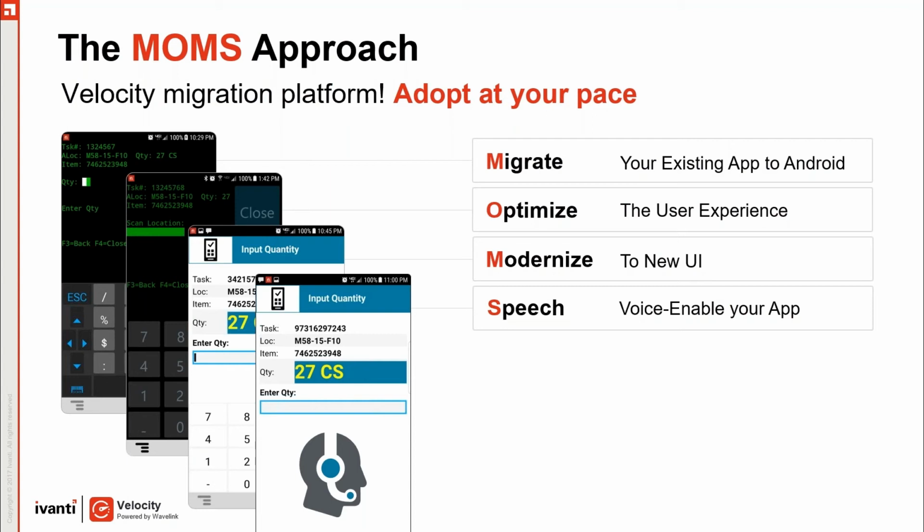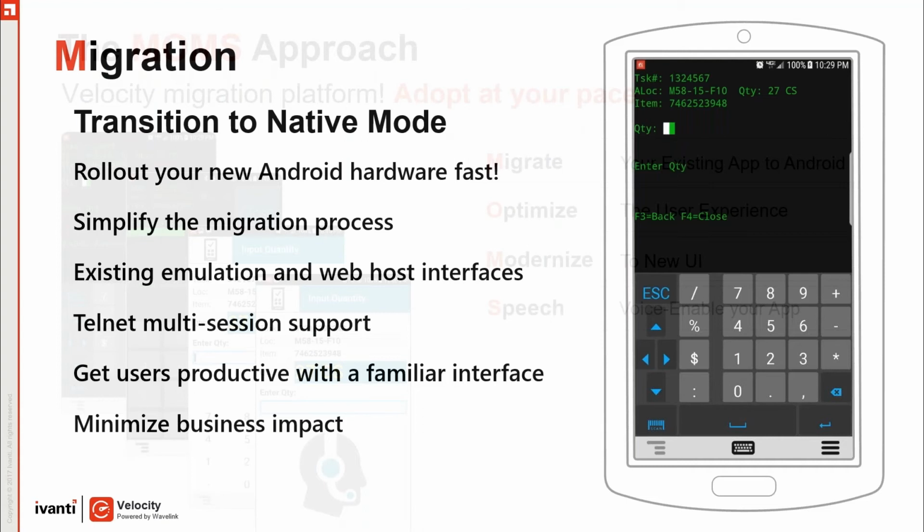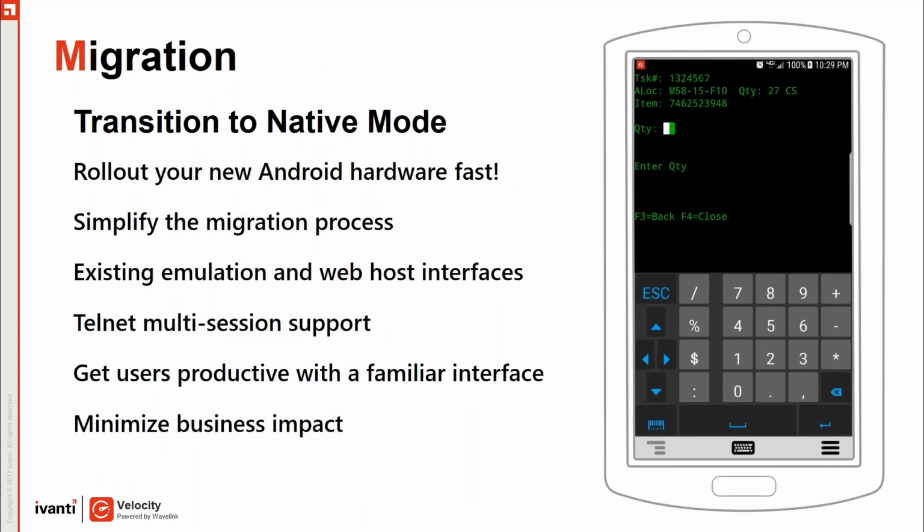So what we're doing here is we're transitioning the customer over to native mode, which pretty much will look and feel the same as what they have been using for 20 years. It rolls out fast. It's a simple process to migrate, and then you know, you're up and running with a brand new device. It's just a straight TE Telnet session that you used to. The issue you have is whether you're with a keyed device or a non-keyed device. And the issues will come when it's a non-keyed device, is that you'll have the screen you can see here at the bottom. Maybe you'll need to scroll and do things.